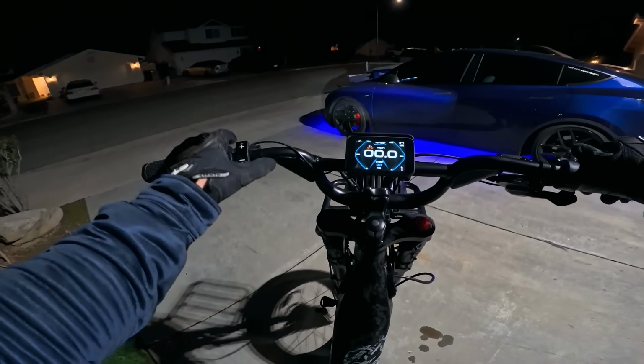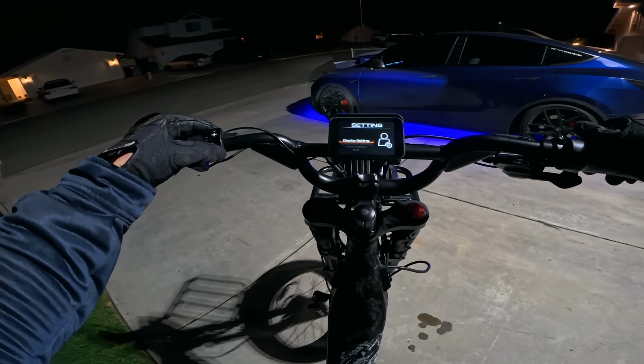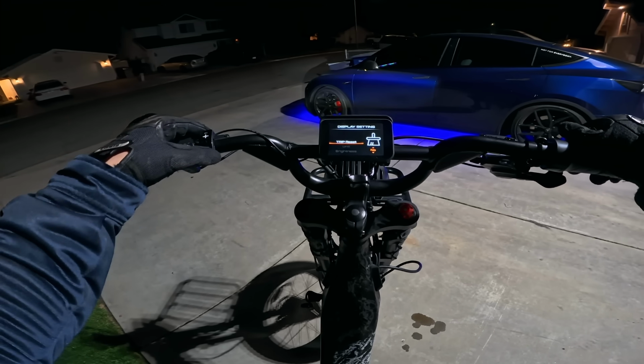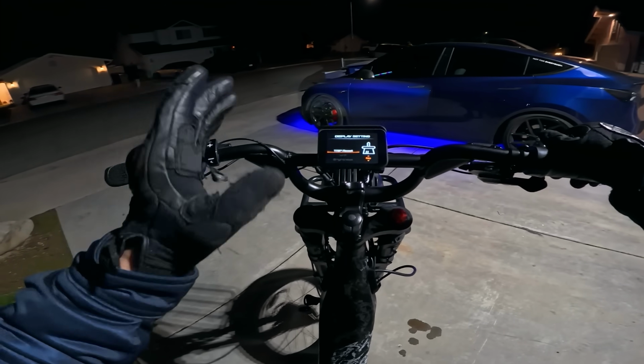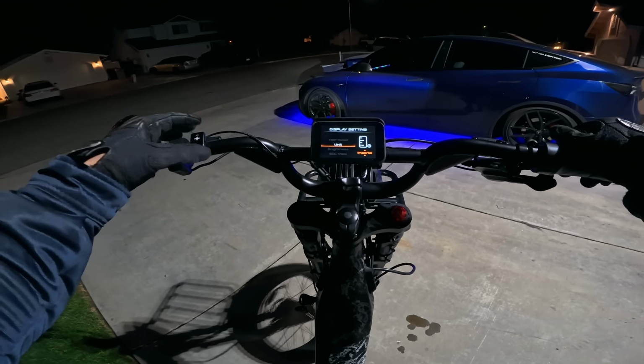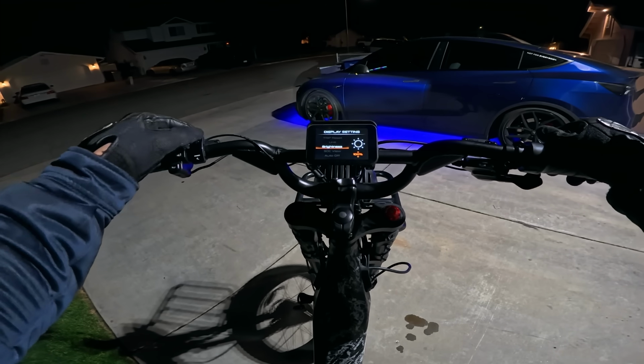One thing I did not know about this bike, if you do hold this button, and I'm gonna go into the settings, I really wanna see display settings, you can reset your trip. So I did that. So we're gonna see how many miles we put on today. It's only gonna probably be like 2 or 3 miles, but we're gonna add that on to our 21 miles that we have so far because we're doing that range test as well.